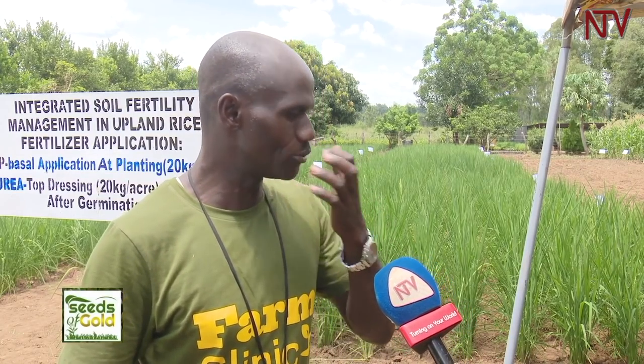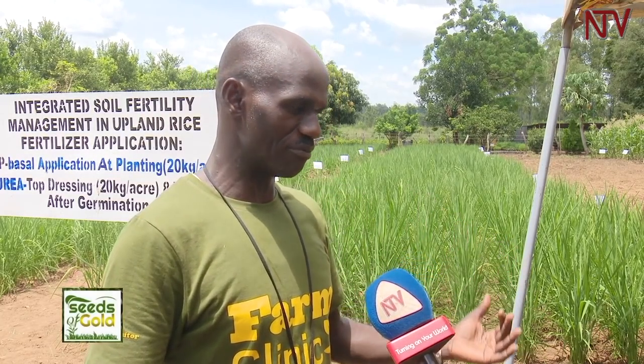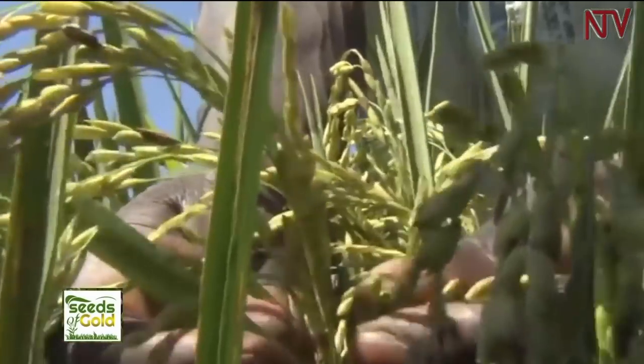Then the other disease, which is also common in the region, is rice blast. And out of the six Namche rice varieties, there are also some varieties which are really tolerant to rice blast. And you realize that rice blast is also a seed-borne disease. So when they don't manage it, it can be carried on through the seed into the next seed season, and it keeps on spreading.